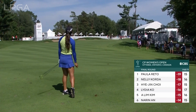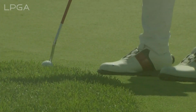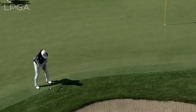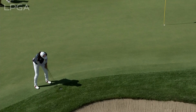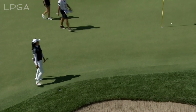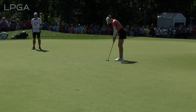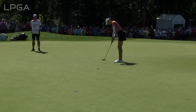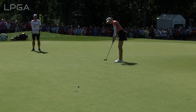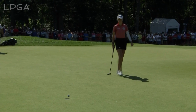We're back with Paul Laredo, airborne here at 16. By the sounds of it, she didn't like it. And that one just staying up. Probably got to go through almost a foot of that first cut. She sure does. But it came out of there pretty nice. It's going to fall in. It looks good, but she's left it short. Oh, wow.